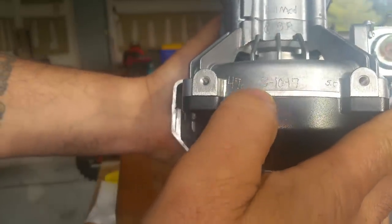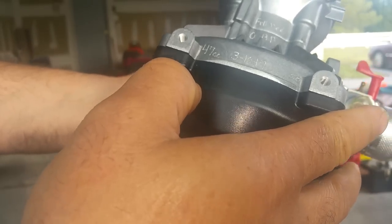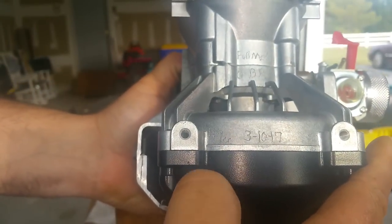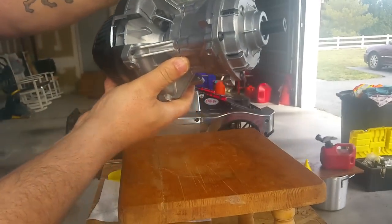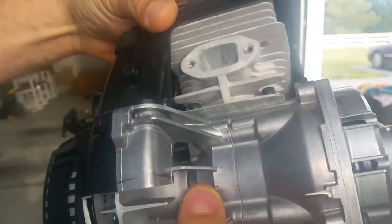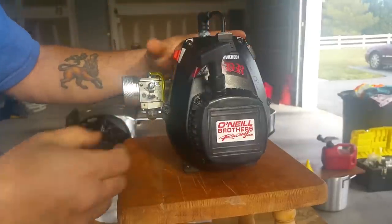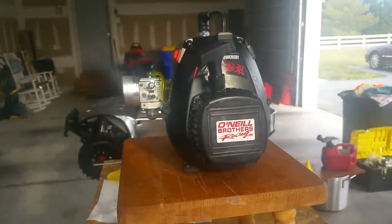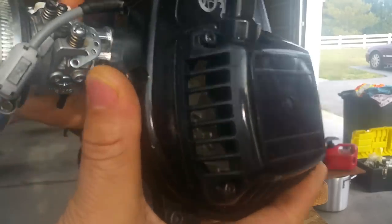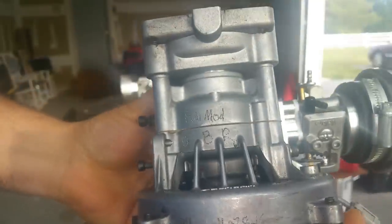47, 8 or 3, what does that say? 3-10-17 on there. Ported out piston, ported out, baby. This is a big motor, yo. I'm gonna show you a comparison video. I'm gonna show you a comparison right now. This is the OBR. Full mod OBR.